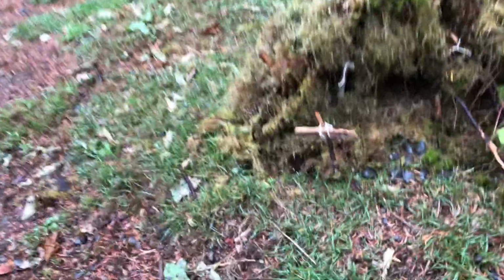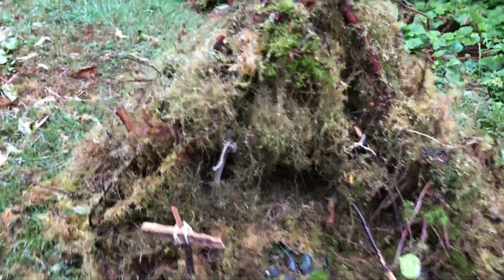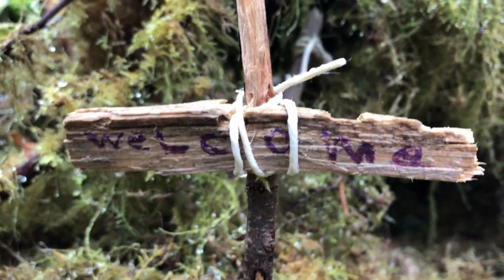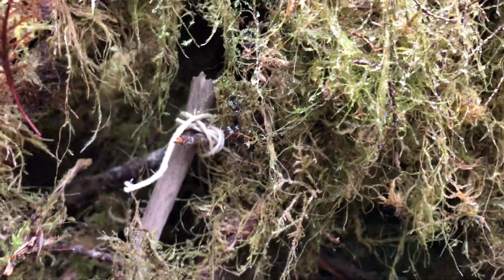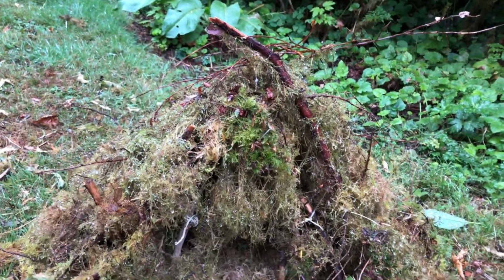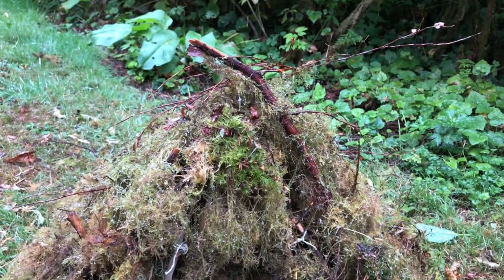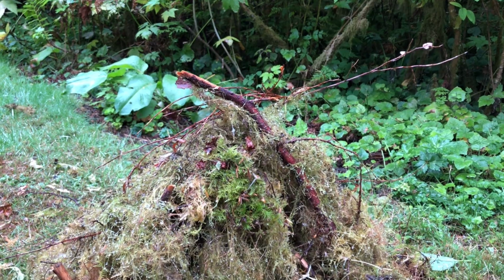Also in our campsite, someone made this little house out of moss. It says welcome. And there's a little, I don't know, driveway there. And I guess gnomes live in there. Guinea pigs, mice. It's very fitting, a mouse house for the Olympic National Park, or Bogachil, but the Olympic Peninsula.